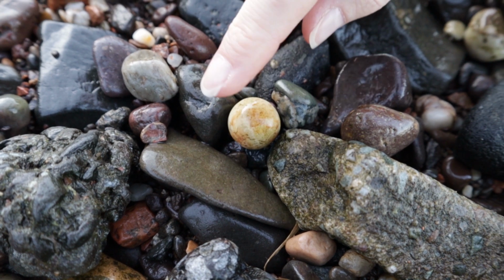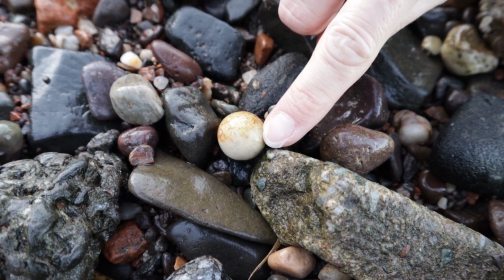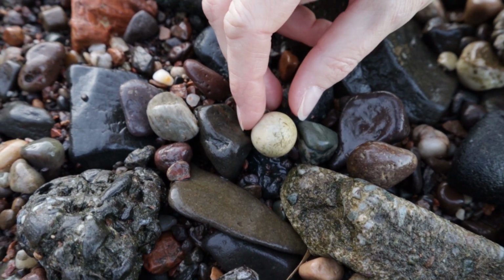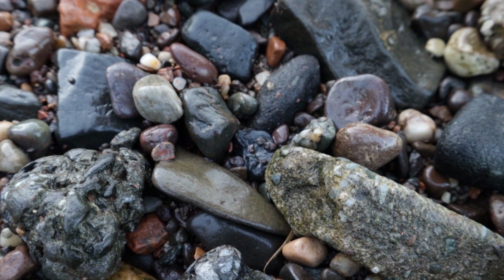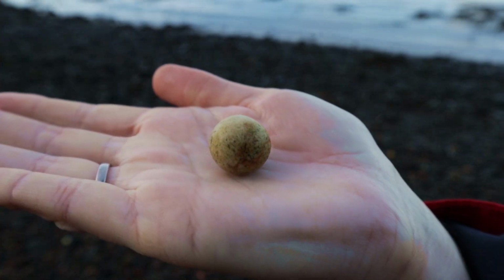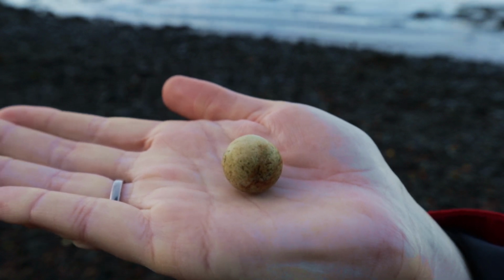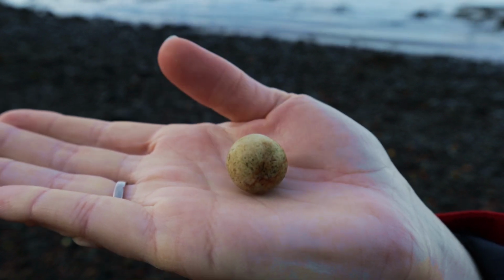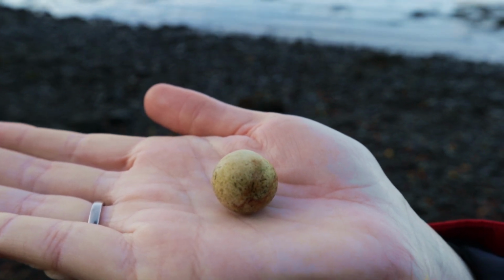Oh, let's see. Oh look, it's got some lovely rust marks on it. Lovely and rust are two words you don't often hear together. Well, it's really nice. It kind of gives it more texture. Now isn't that lovely? It's like the world in my hand. Very cool find. Yeah, it kind of feels like it's not clay, like it's more stone. Yeah, that would be very unusual.